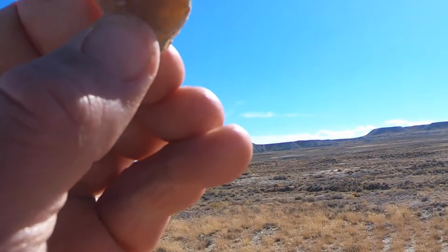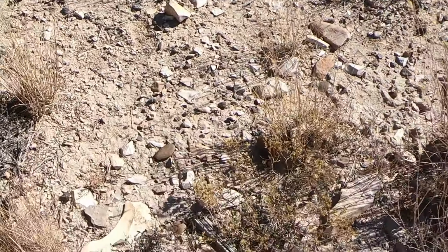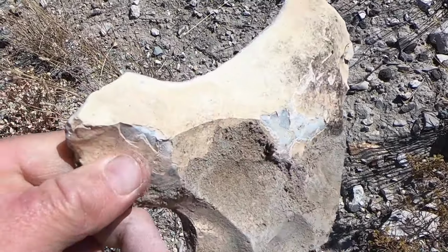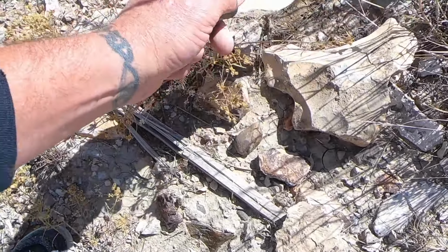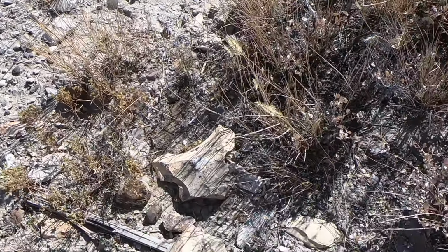Look, agate. So the rock is different here. It's for sure different. It's breaking in these cool discs. So I believe these are some of the clanky rocks that she was talking about.